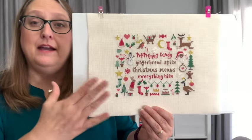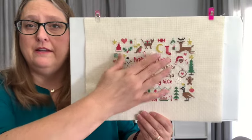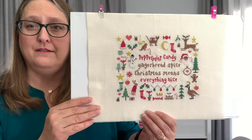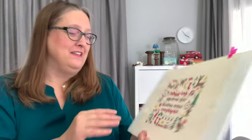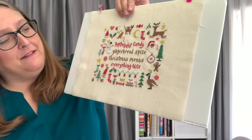But I have just loved this so much. Doing all these little motifs, they're so darling. I love the deer. Lindy Stitches just really found such a great assortment in the way she spaced them out and filled them in all together. And I love the saying, peppermint candy, gingerbread spice, Christmas means everything nice.